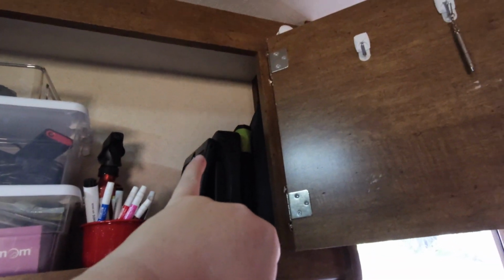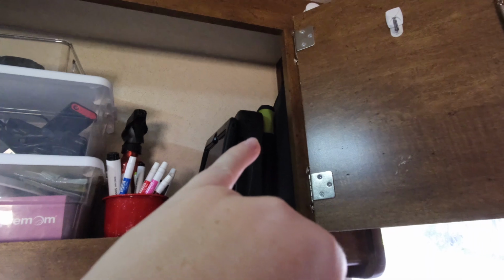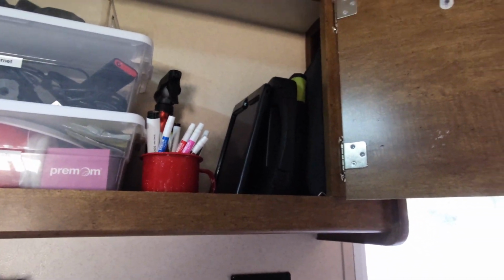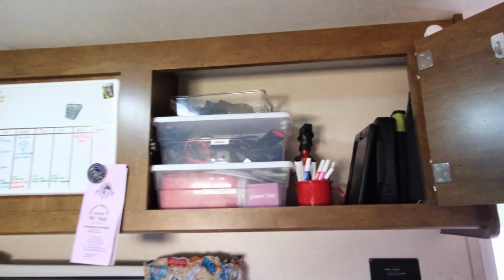Matt's iPad, this thing has batteries and battery charger in it. The green thing is actually a wallet for, we keep gift cards and membership cards in there. And then the last little binder is our National Parks passport. And that is everything.